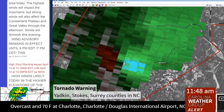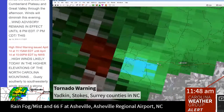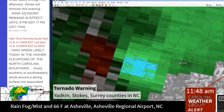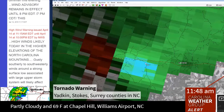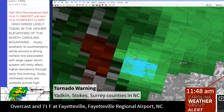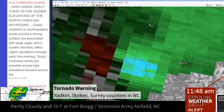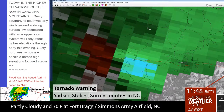But looking at the latest scan here, certainly a nice strong couplet on the western side of East Bend. So this is going to be approaching areas near State Road 1541, State Road 1543, Westerior Drive, and a little bit further north would be Beauty Drive, areas near Martins Mill Road.